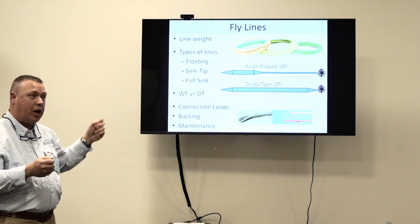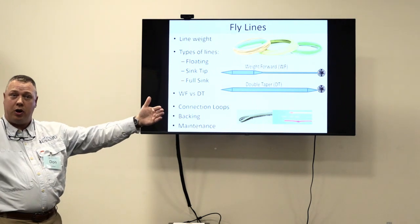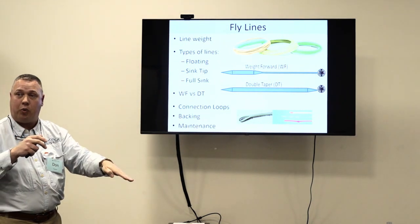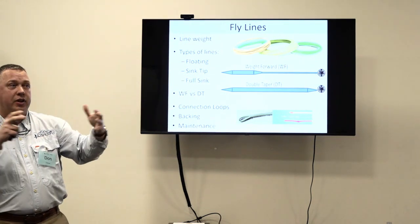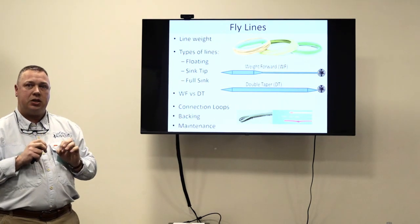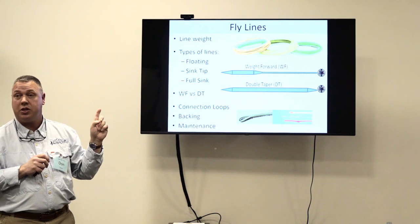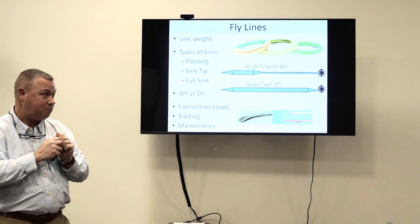There are sink tip lines, which, as the name implies, the majority of the line is a floater, but the forward X number of feet is a sinking line, and it will have a different sinking rate. That varies from the first 5 feet to the first 30 feet, depending on the line. And I will tell you, I don't spend a lot of time with sinking lines. Tom Governale at Idaho Angler is your guy. He's really, really well versed in sinking lines. When I have questions, I ask Tom Governale.